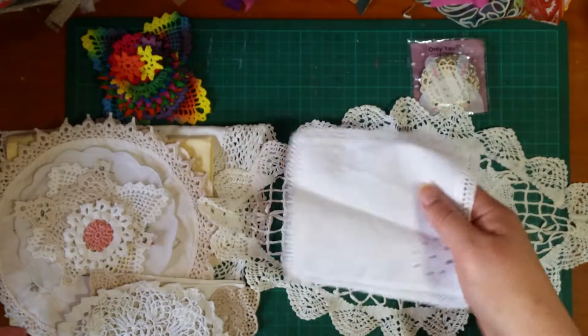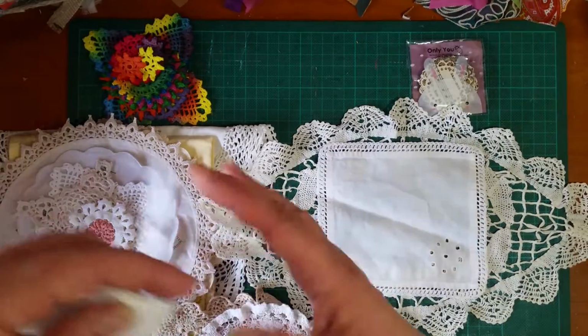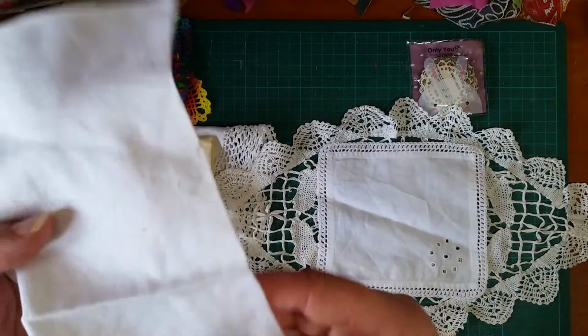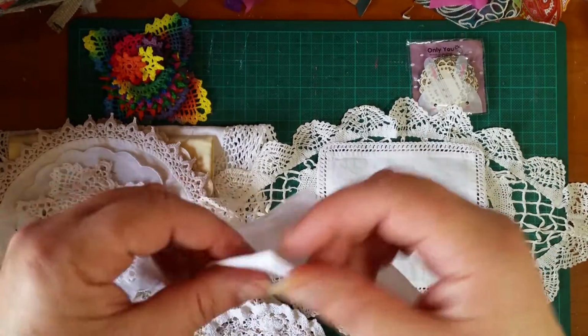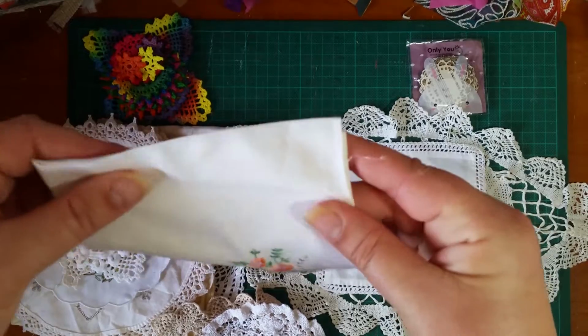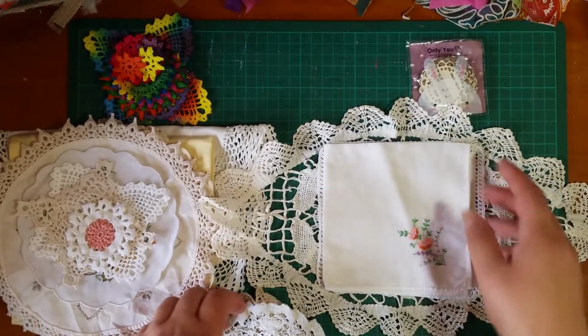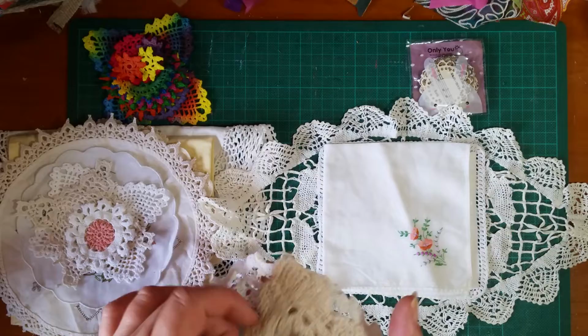Okay, there's this little white cotton one. So cute. And this is a little handkerchief. There's a little stain there, but that's okay. You're going to chop it up and you can probably wash that out. Some embroidery there. These are all the way from Denmark. It was so sweet.